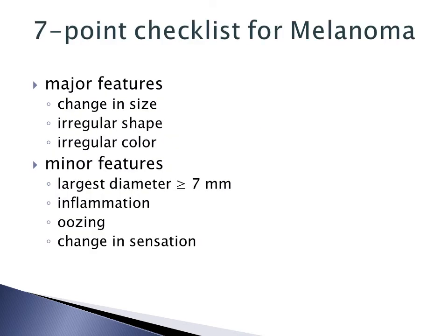So we have a 7-point checklist for melanoma. We're looking at the size, the shape, and the color, and those are the big major features. The minor features we're really looking at are: is it inflamed? Is it oozing? Does it change in sensation? So is it painful to the patient? Are they saying it's uncomfortable? Those are some of the 7 points that we need to look at when we're looking at a patient with melanoma.